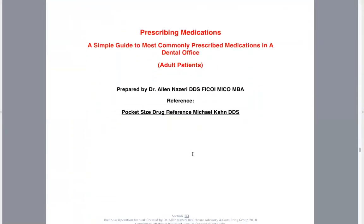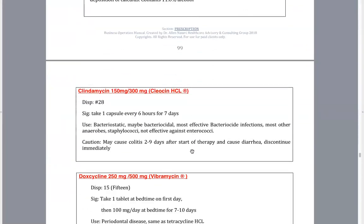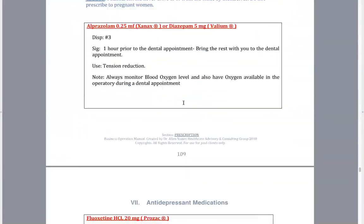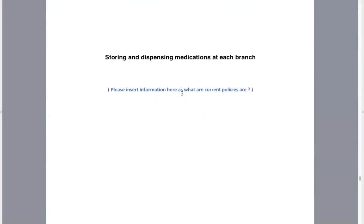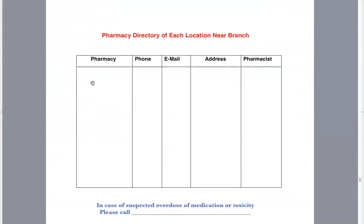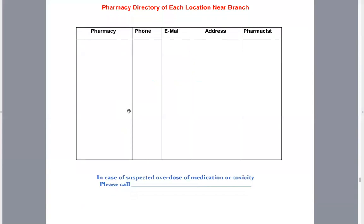Okay. Prescribing medications: these are the most common medications used in the office, so the staff is familiar with writing them, preparing them, or calling them in to the appropriate pharmacy. Then you can fill in the phone numbers for the pharmacy here someplace. I think I have it. Okay, yeah. You also want to put in storing and dispensing medications at each branch. Where do we need to store them? You need to know what the neighborhood pharmacies are, or at least the ones within 5-10 miles of your practice. So when a patient says, I want to call the prescription in, let's say to CVS or Walgreens or Boots, depending on what country you're in and so forth.